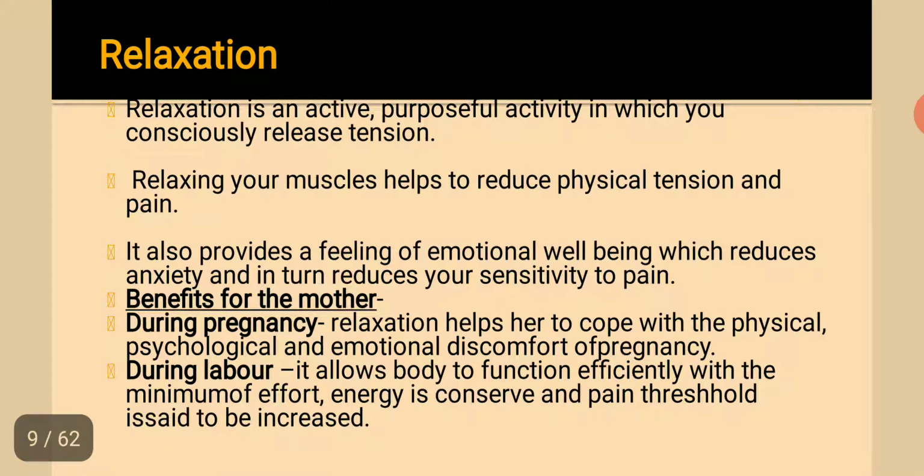Relaxation. Relaxation is an active, purposeful activity in which you consciously release tension. Relaxing your muscles helps to reduce physical tension and pain. It also provides a feeling of emotional well-being, which reduces anxiety and in turn reduces your sensitivity to pain.